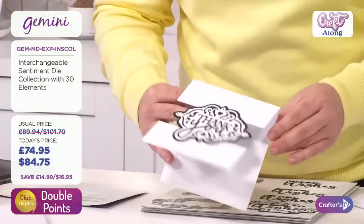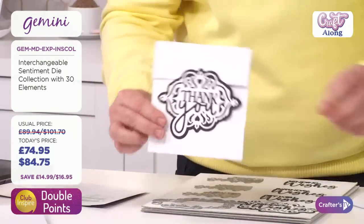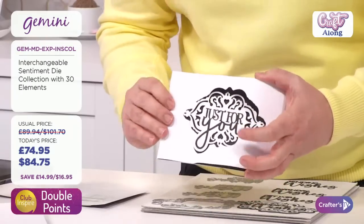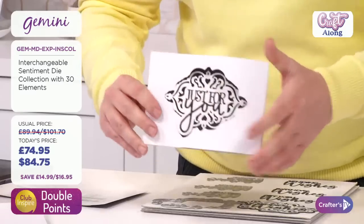Oh, I love this one. It's like an illusion card with that panel there stuck there. No acetate in this one, but you could easily put acetate or vellum in there if you wanted to. We've got this one, which I'm afraid is looking a bit sorry for itself, isn't it? I think it's been a bit squished. I'll try and sort that out. But a lovely dome-fronted card there, as you can see.